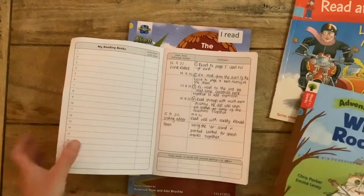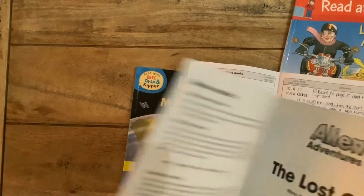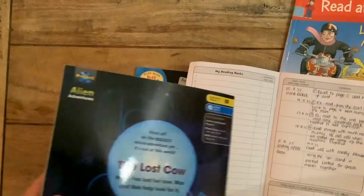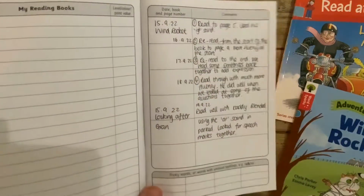And some of the books, when you look in the front cover, they've got some ideas again of words to look for, to practice with them, and things you could do with your child during reading. It just gives you some ideas of how you could extend them on that 4th time with that 4th read.